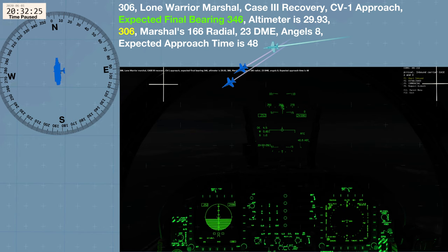We are asked to set up on the 166 radial from Mother at 23 DME, the distance measuring equipment, in this case our TACAN radio. Our assigned altitude, Angels 8, and our expected push time, 48 minutes past. Then we read back our instructions to confirm.